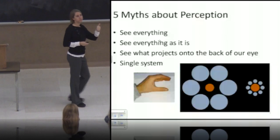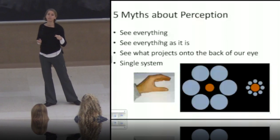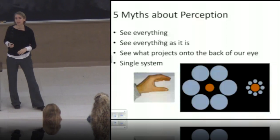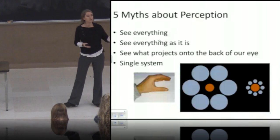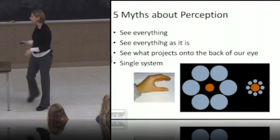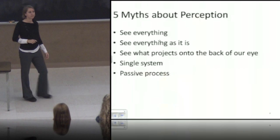So there's one system responsible for our conscious perception. There's another system responsible for guiding our actions. And while conscious perception might be fooled by these illusions, thankfully our action system is not fooled. And it allows us to navigate through the world without making too many errors. And then the last myth is that perception's a passive process.